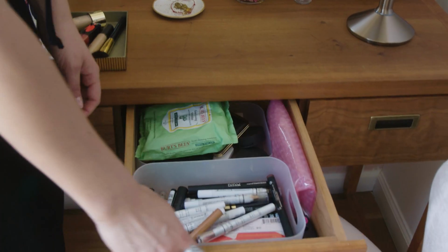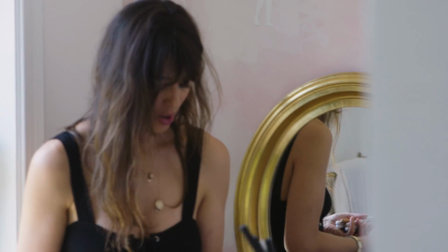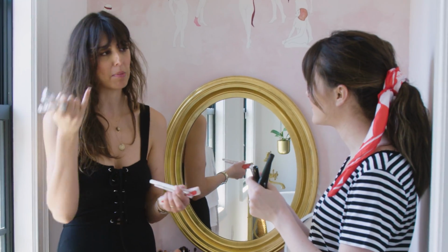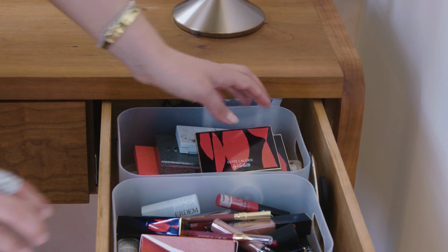Yes. Okay. I'm a huge fan of eyeshadow sticks. Oh my god, you have so many. It's so convenient. I just color my eyelids and blend it with my fingers and it's done. That's it. This is our last drawer. This is for eyeshadow.